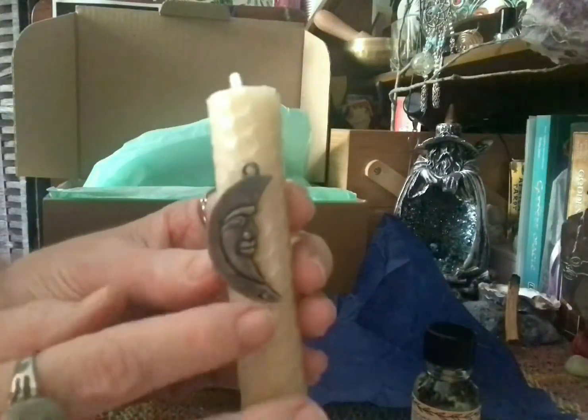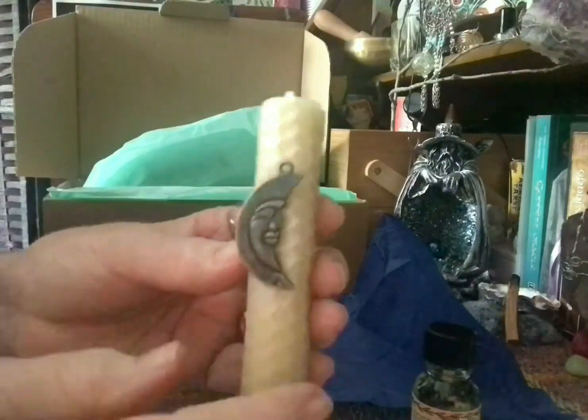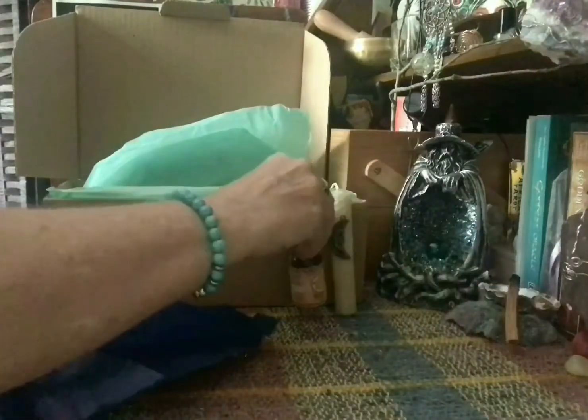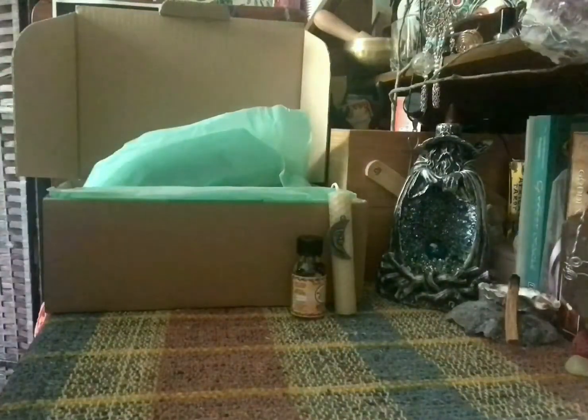You would just obviously bless it, do your rituals that you would use for spelling on this particular one. I'll put that over there. Whoop. And I will put that there. That's perfect. Look at that beautiful colour. And I just get so excited when I see different colours.